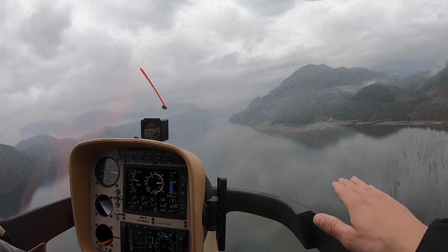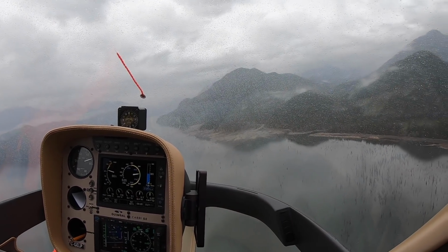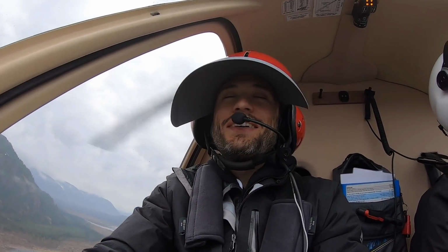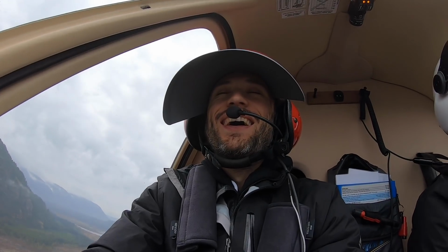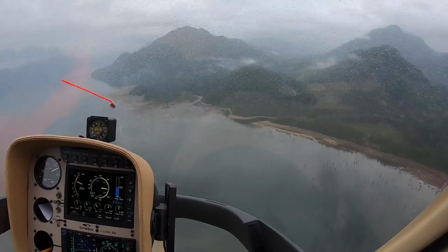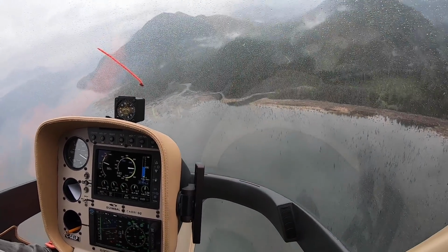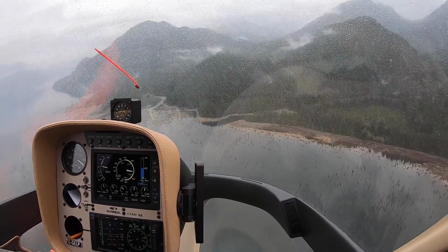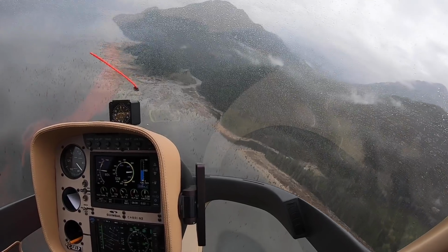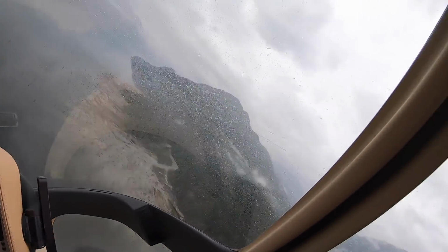Okay, now it feels like we're nose left and down a little bit. I have no idea, like, we could be flying backwards for all I know. We're definitely not nose left. Okay, it feels to me like we're really left pedal right now and, like, crabbing crazy sideways. Like, whatever you're doing is definitely working. Because, wow, this is pretty trippy.